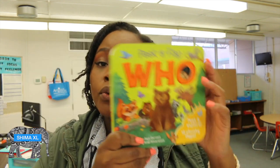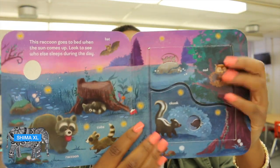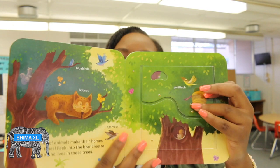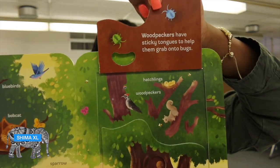So that's one. And then we have the Pika Flap Who book. The Pika Flap Who, I haven't actually opened this one, but okay, maybe I should be showing you guys. So yeah, this is the Pika Flap Who book. I'll be sure to go over these books with my kids. See, I haven't even opened the flaps yet. So yeah, Pika Flap Who.